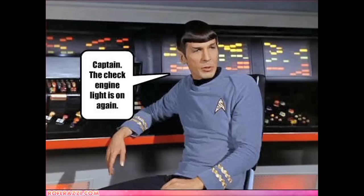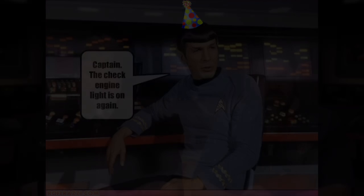But first, we have to say happy birthday to Leonard Nimoy. Oh, yeah. It's another original series actor birthday, and it's fitting that it's the first officer of the Enterprise when we're talking about original series sets today. Happy 80th birthday, Mr. Nimoy. And live long and prosper. Even longer. Yeah. All right.